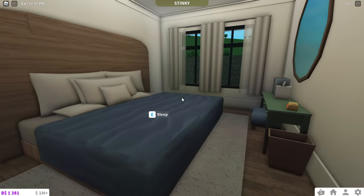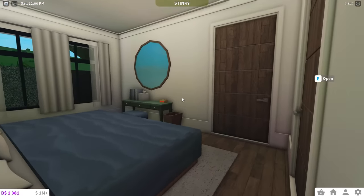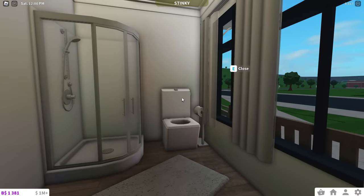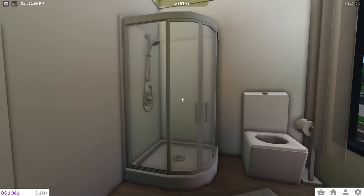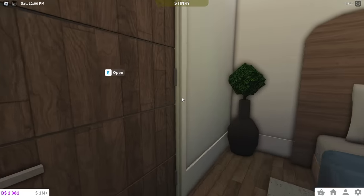The second bedroom seems to have a nicer bed, but everything else is basically less elegant than it was over there. And then it also has a private bathroom that I didn't want to make, but made anyways. There's a shower instead of a bath, but the sink is the same, so is the toilet, and that's pretty much it for this house.